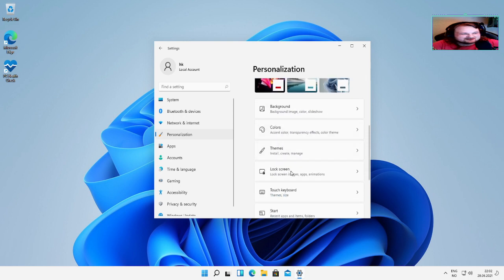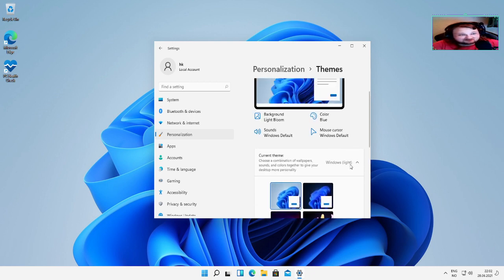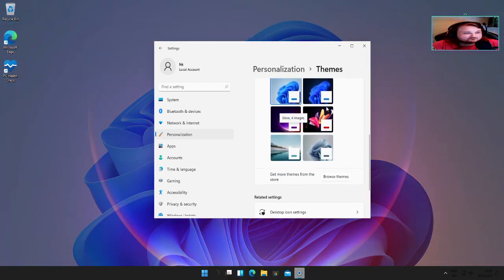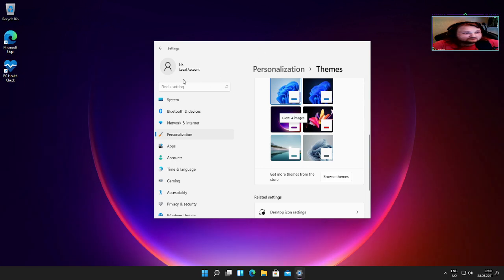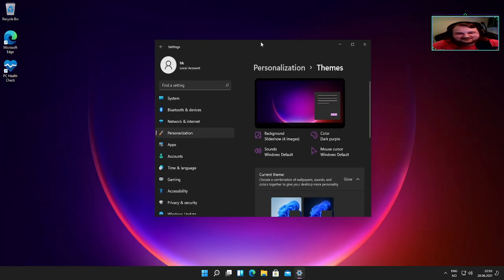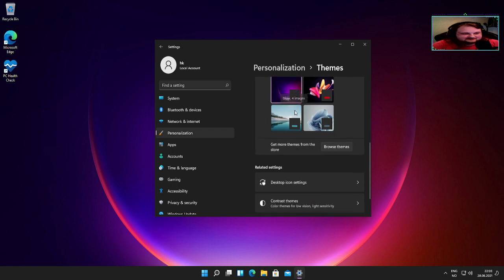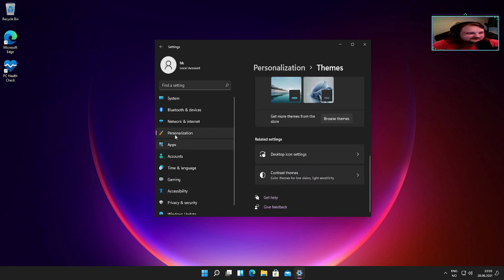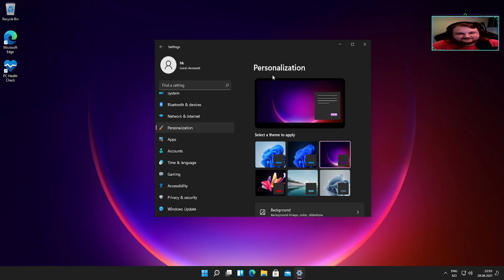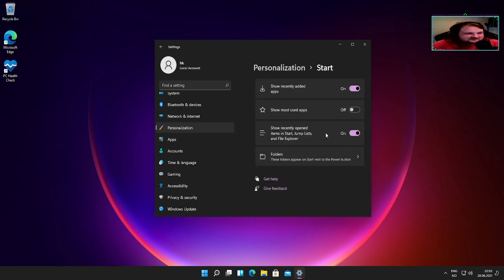Personalization. Okay, background, colors, themes. Install, create and manage. That's new, as in you can create a theme. Light theme? No. We're going straight to black, people. Okay, this actually... I like this wallpaper, and that's all I have to say about that. Okay, let's see. Lock screen, touch keyboard, start.